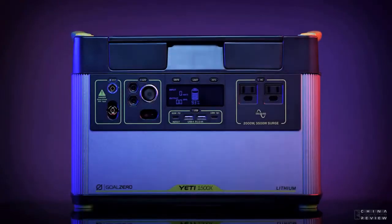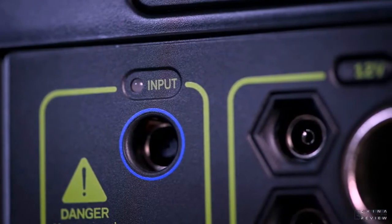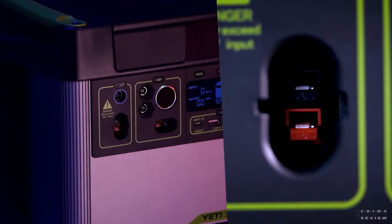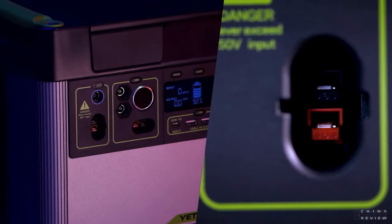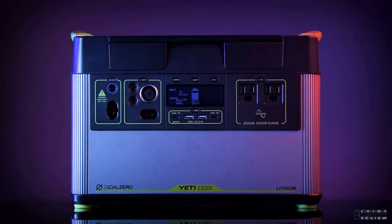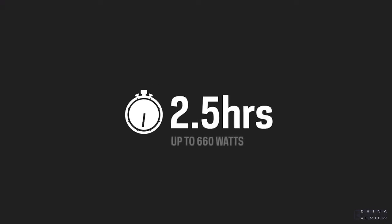To charge the Yeti from the faceplate, there are two options: an 8mm charging port that can accept up to 120 watts of input, or an Anderson Powerpole port capable of accepting 600 watts of input. The maximum input a Yeti 1500X can accept is 660 watts. The included 120-watt wall charger will recharge the Yeti in 13 hours, but the Yeti can be charged in as little as 2.5 hours from solar or other fast-charging power supplies.